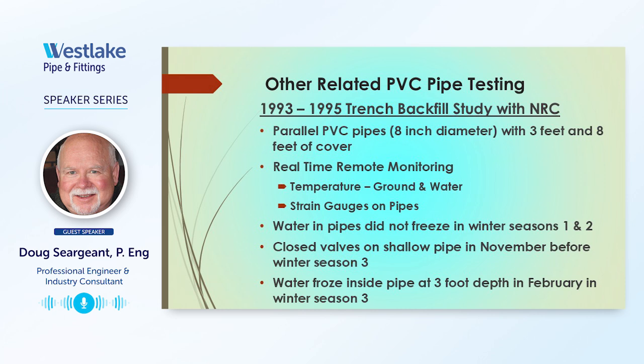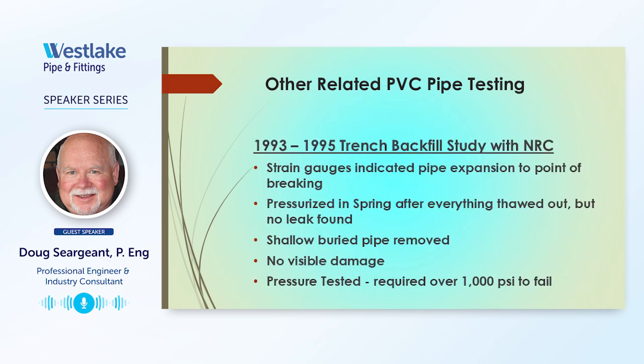It just didn't freeze. So by the time we got to the 3rd winter, we'd figured this out, and we closed the valves on the shallow section, and it froze. So that gave us something to think about. The strain gauges on that shallow pipe indicated that the pipe had expanded to the point that it probably should have broken. It should have exploded, basically. So we waited till spring, we pressurized everything, but nothing was leaking.